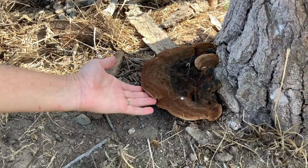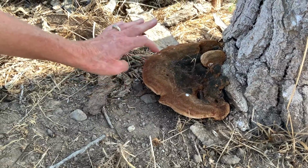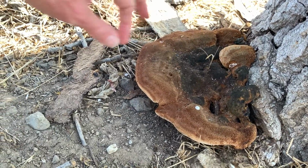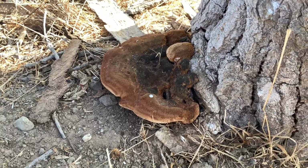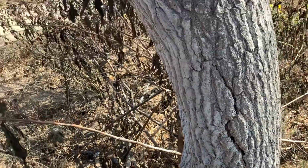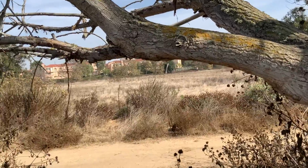Look at these. These are so cool. They're kind of hard and I don't want to break it because it's really pretty. But it's a little bit soft and squishy. This is a really big mushroom, and this is a really dead tree. This dead tree is located right off the main path in the preserve, and we're gonna leave it here. Even when it falls down, we're gonna leave it here.